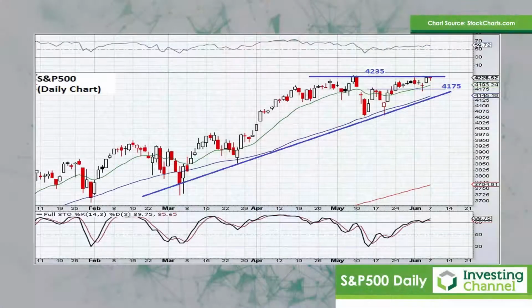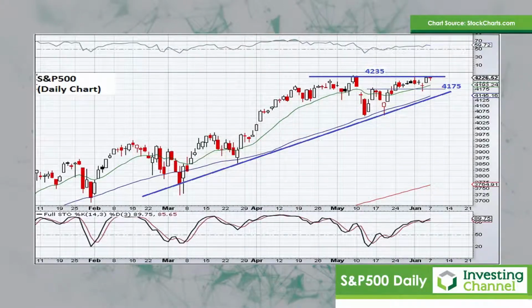Today I'm taking a look at the S&P 500 and I'm also going to take a look at the Russell 2000 ETF. So let's start with a look at that S&P 500 chart, as I mentioned. Now we begin with a look at the daily chart of the S&P 500 here.